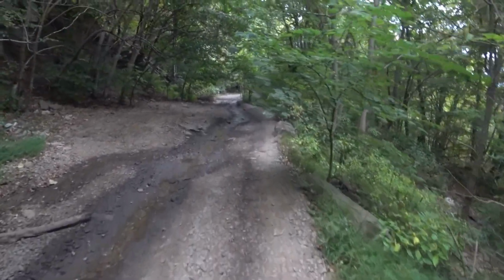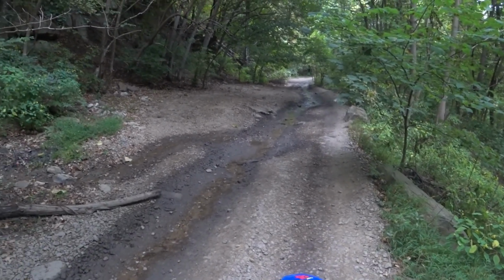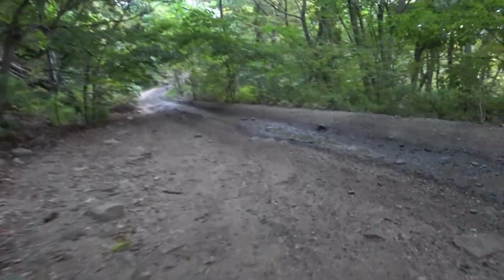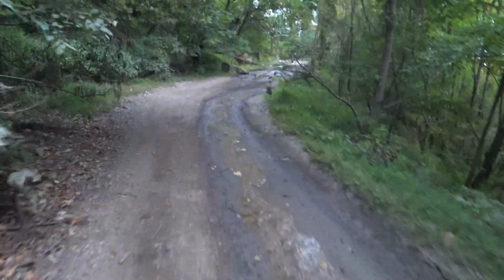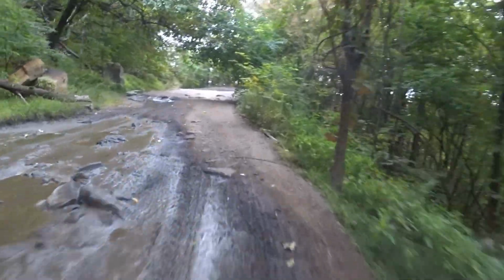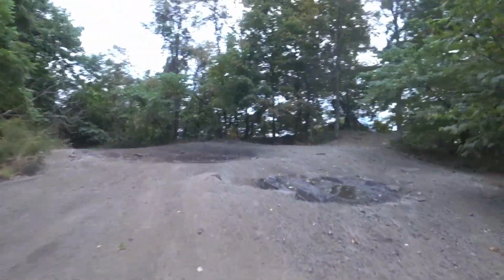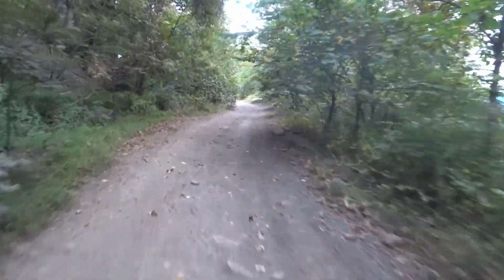Take a picture here. Nice little spot. Okay, here we go. Just took some pictures. It's like this little spring is still pumping out some water. This section is usually full of puddles, deep puddles. Pretty much dry now, so you can tell that they're from rain. If it was spring fed, they'd probably still be full of water.